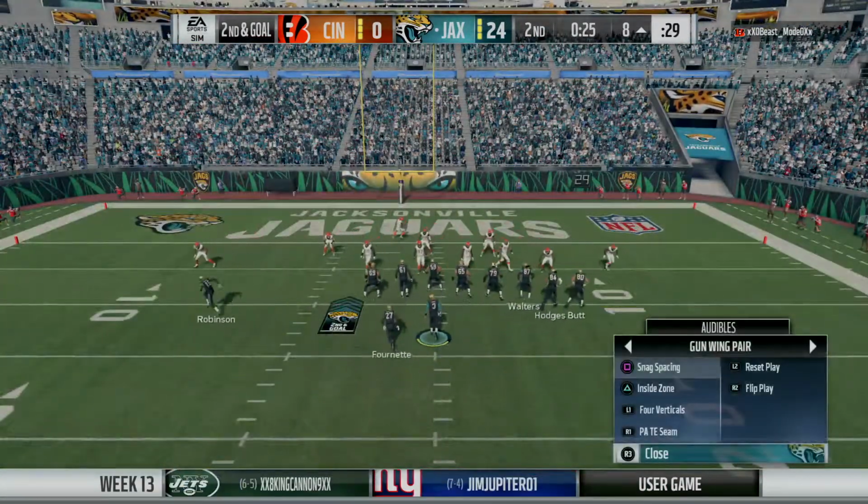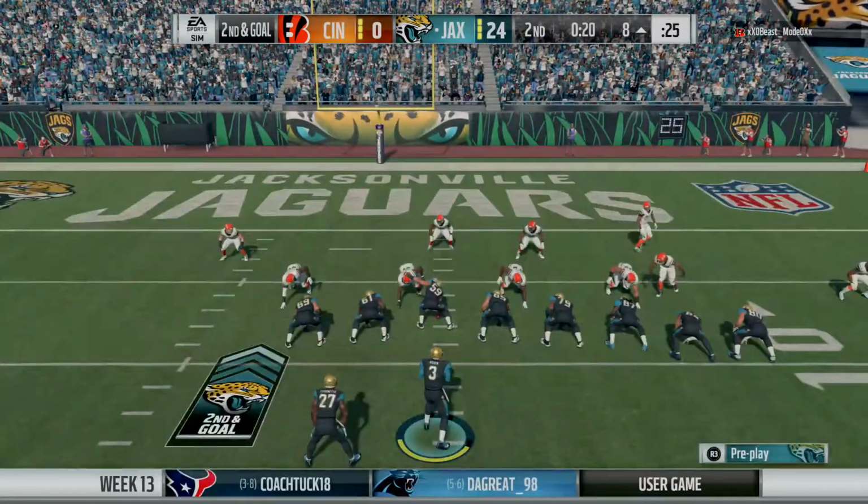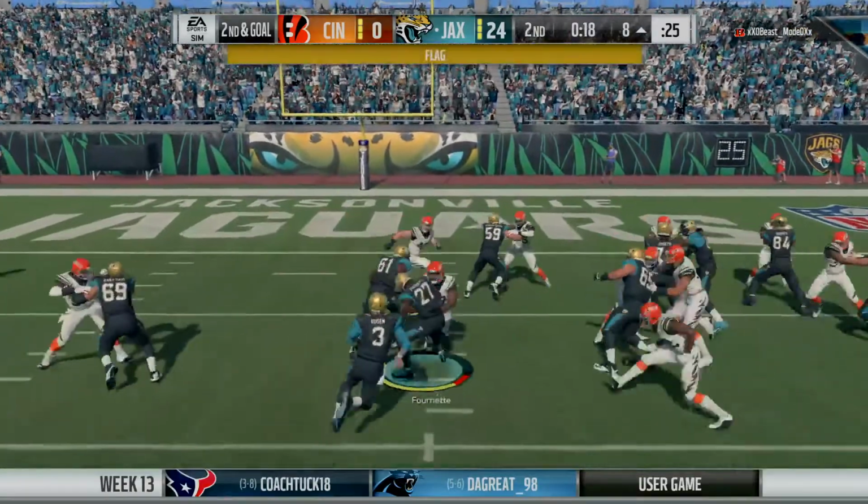And if I'm them, I get a little bolder now. They won the first battle. Keep coming after them. Put the pressure on them. They'll give Fournette another crack.